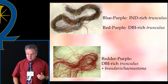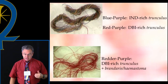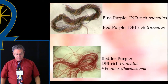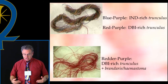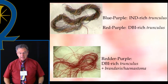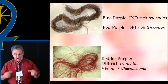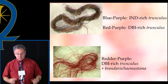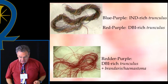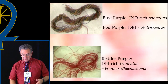In the top picture that you see, to get red-purple, as I said before, it was a dibromo indigo-rich trunculus. To get the blue-purple, you take an indigo-rich trunculus. Now, how did they get, in the bottom picture, a red-purple that you can see even visually is much redder than the one up above? And it still had monobromo indigo. The answer is simple. Trunculus was used, but also Brandaris or Hemostoma, which give you only dibromo indigo, were added to top off and to give you even a redder color.